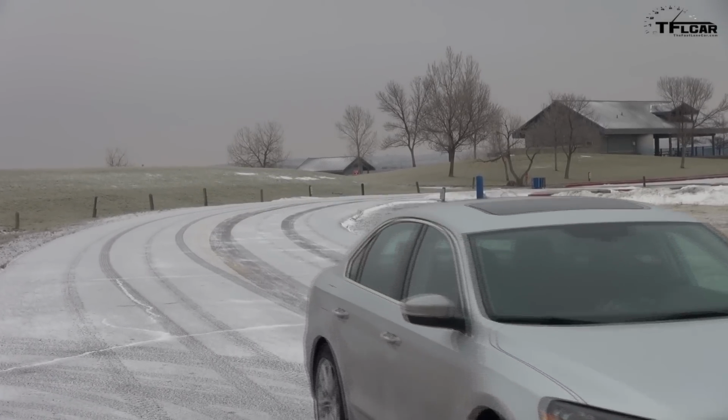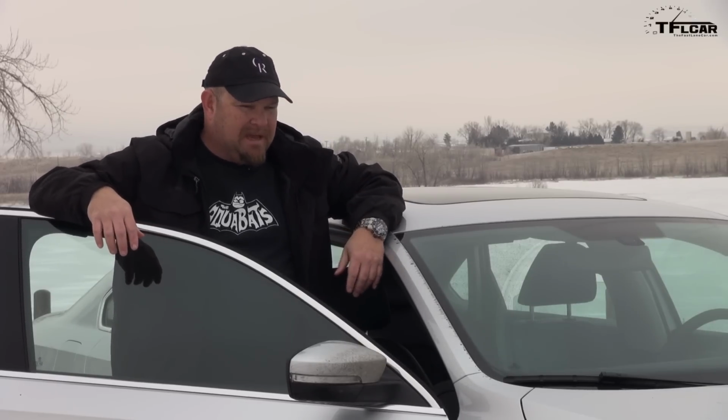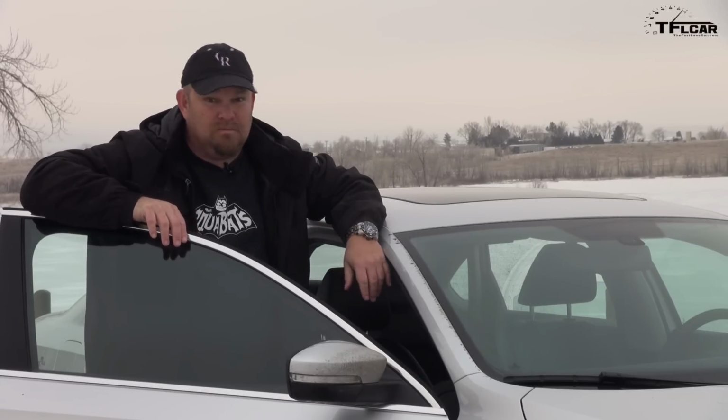Here, tell you what, save yourself the trouble and go buy the Volkswagen CC. It's more stylish, it looks better on the inside, and makes you look like a European stud instead of kind of Roman. I do have to mention one thing though.